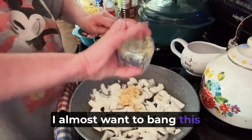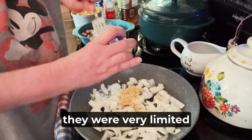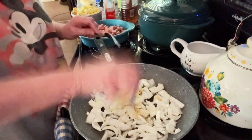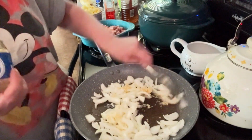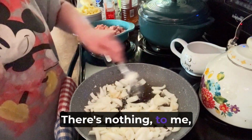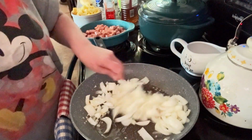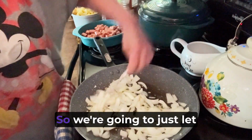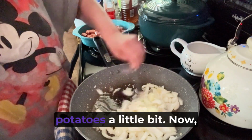I almost want to bang this on the pan, y'all. Because back then, again, they were very limited on seasoning. There's nothing, to me, nothing better smelling than onion and garlic cooking. So we're going to just let that cook together, and then we're going to throw those potatoes in there. Now it's going to take those potatoes a little bit.